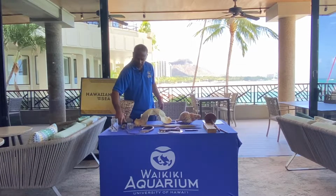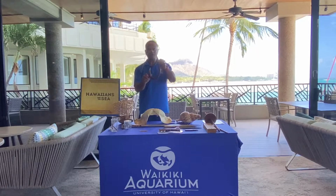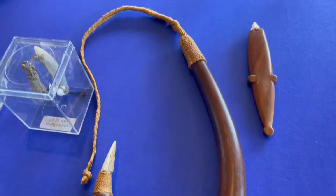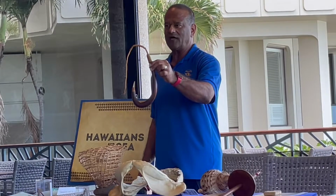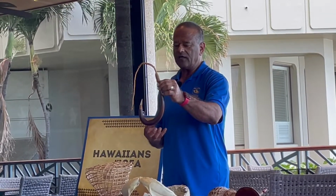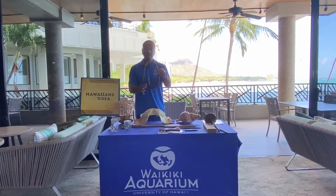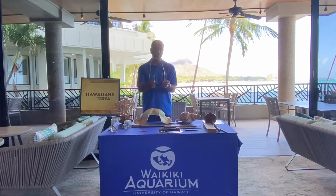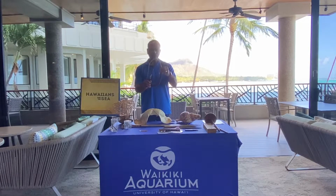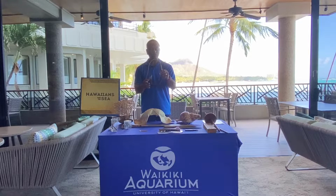Next one I have is another hook. Let's go to the shark hook. This is a shark hook. It's called a kiholo. The kiholo wasn't carved like the other ones we talked about. It was shaped out of a branch from a tree, and it's a very hard, dense wood. Okay, they used koa and other very hard woods, and it has some type of oil in it. And so it actually preserved it in the water. And it was very, very strong because they're catching sharks.